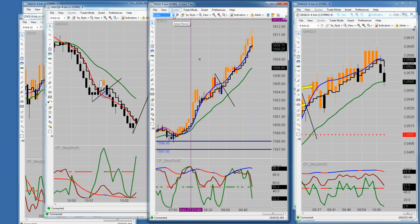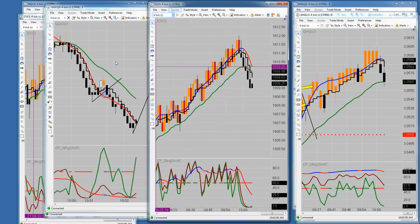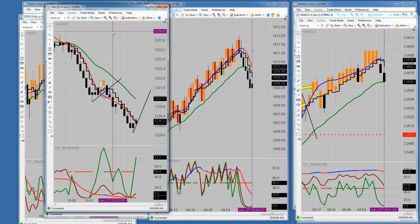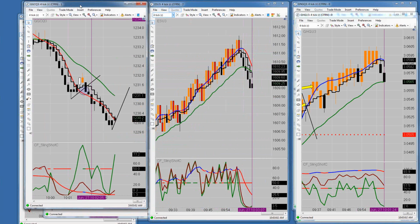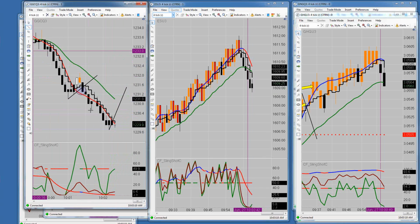Oh, on the ES, I was on a 5-minute. I'm sorry, I flipped it to a 5-minute so I could see my zones. Big pullback right through the BBC, so there's no trade there on the ES at the moment. I was watching on the gold right here as it pulls back to give us another shorting opportunity. The last one was right over here.